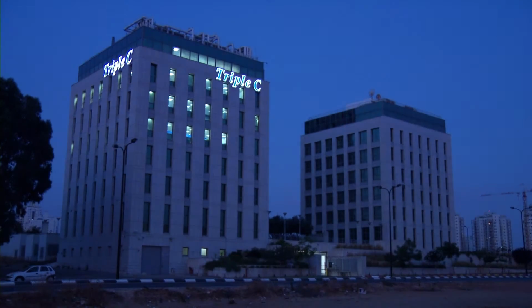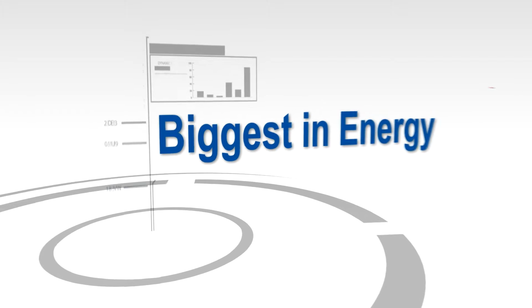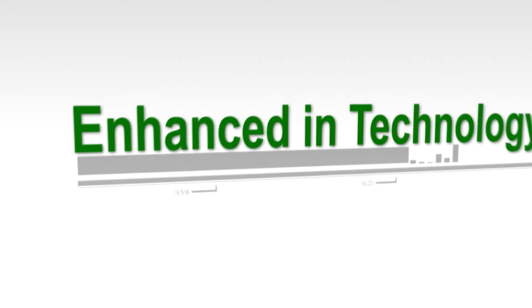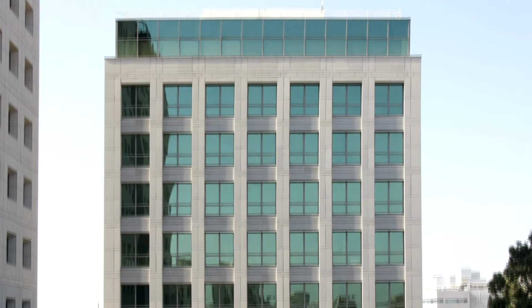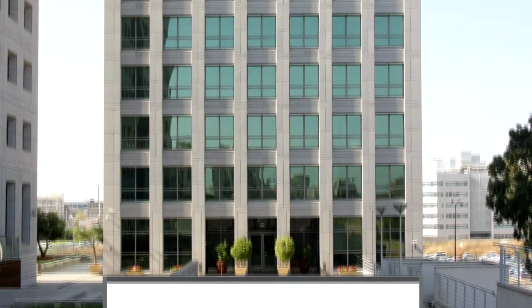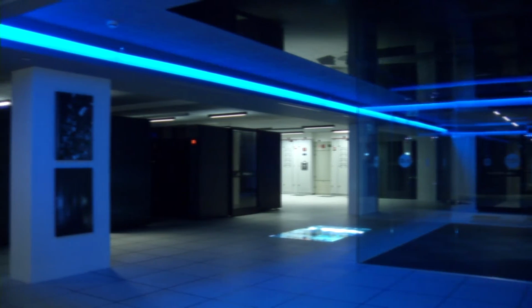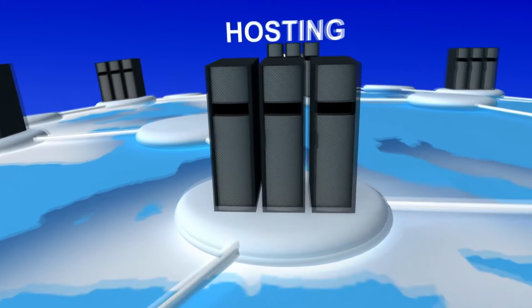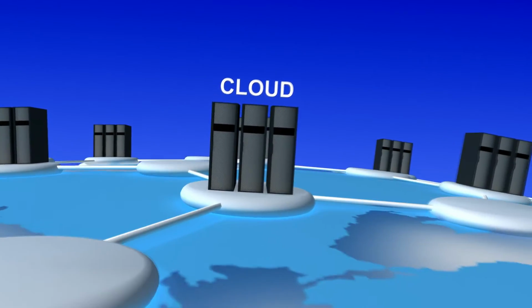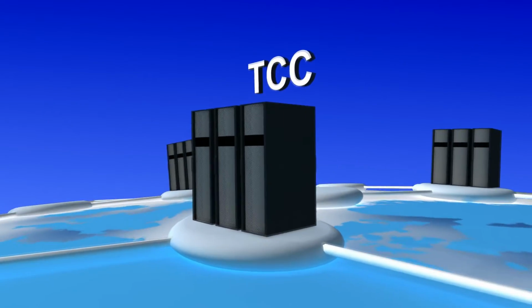Welcome to Triple C's Data Center, the leading cloud computing facility in Israel, unparalleled energy-wise and most advanced technologically. The area of the server's farm is spread over 3 levels, 1 subterranean and 2 above ground, housing more than 500 racks. The facility is providing to its customers storage services, hosting, and cloud computing services under an envelope of high-level internet services.